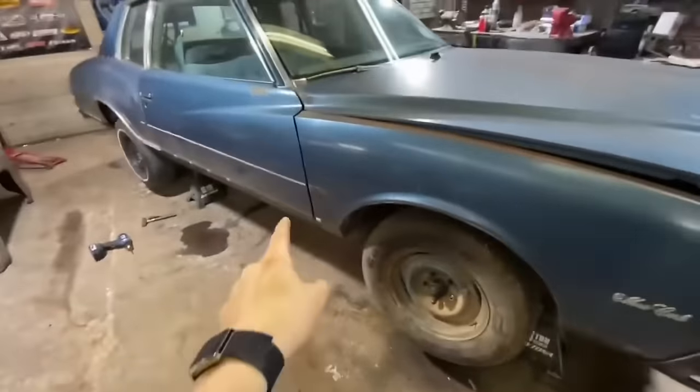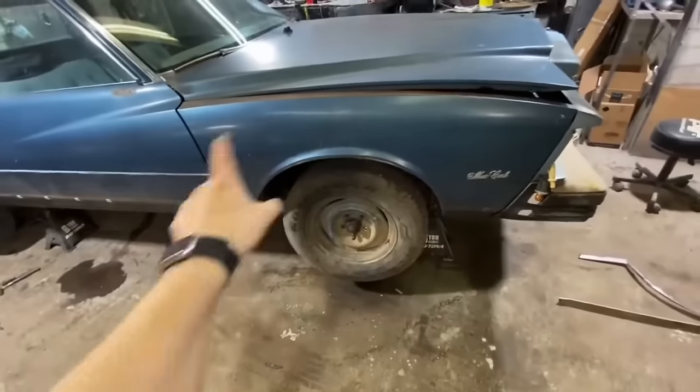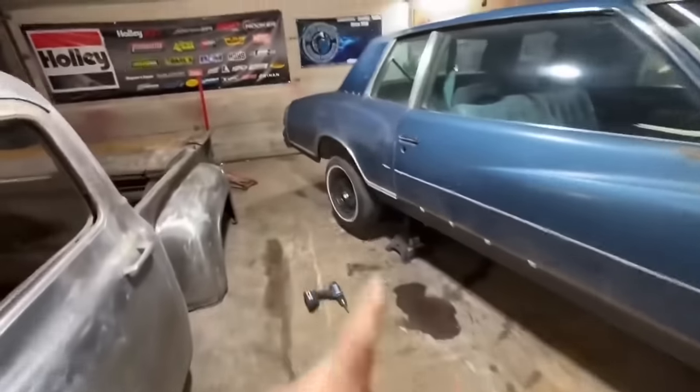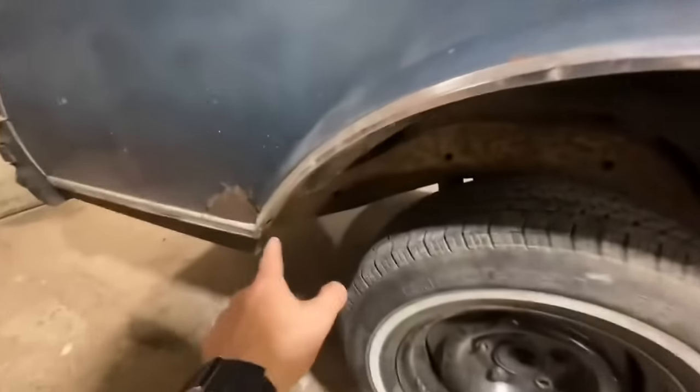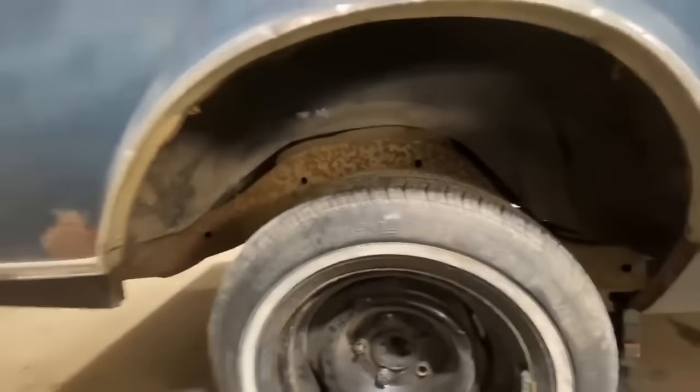Okay. Good news is that top piece was glued, so it came right off. This chrome lip wasn't too bad. I only had one screw that fought me. Naturally, we come back here. Every single one of these is just rusted solid or stripped, so I'm going to have to actually grind them out. Not really happy about it.